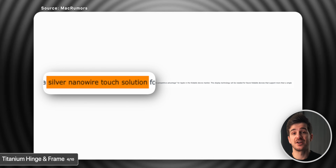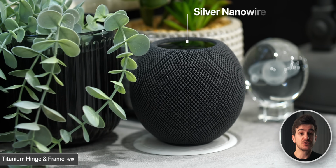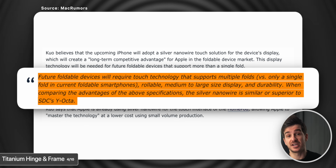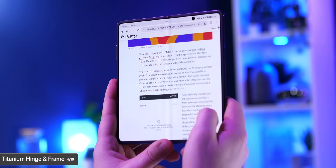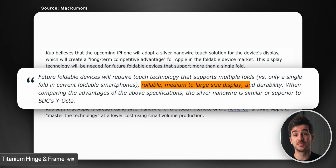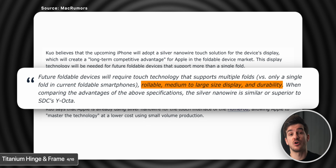In fact, its display might incorporate silver nanowire touch technology, an advanced sensing layer that Apple's currently using in the HomePod's touch interface. Ming-Chi Kuo noted that this can enhance durability and flexibility compared to current standards like Samsung's YOCTA, as it would better withstand repeated bending, which is of course crucial for foldables.